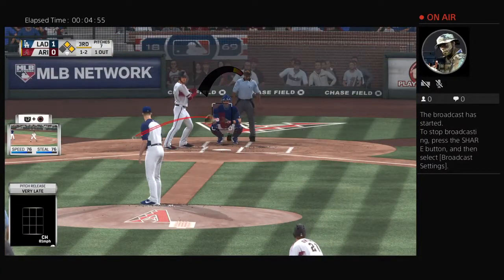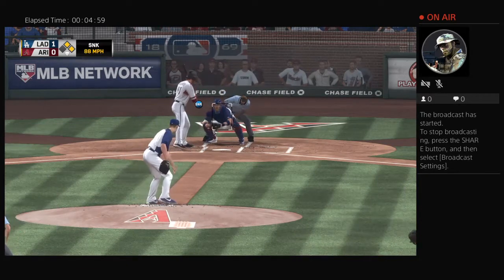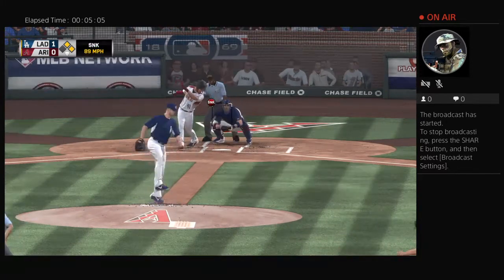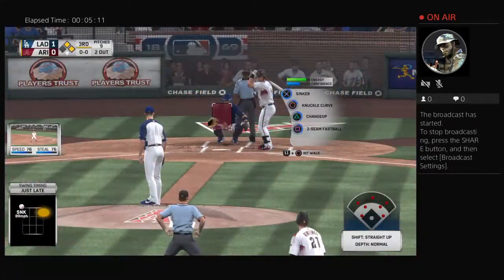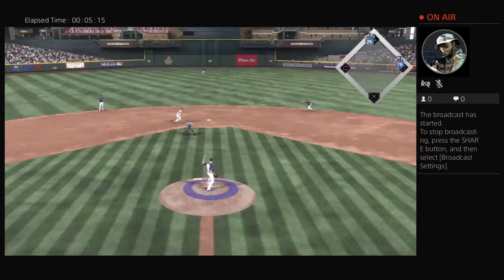It's 1-2. Here he comes on a ball and 2 strikes. To 2 balls and 2 strikes now. Good bite to that sinker as he gets him to swing through it for out number 2. Stepping in and ready for another shot, Paul Goldschmidt. 2 on, 2 out for him here in the 3rd.